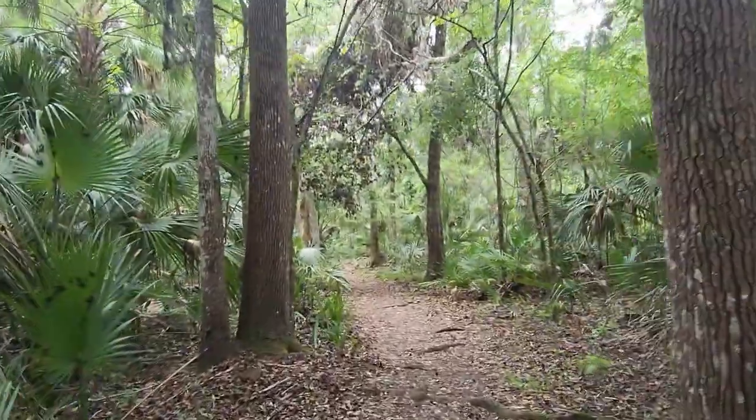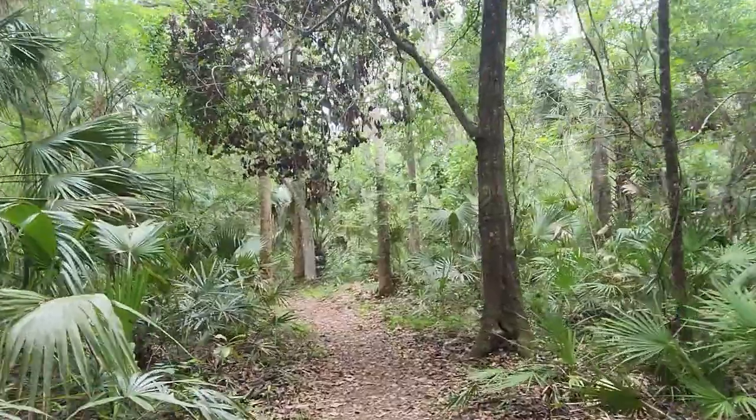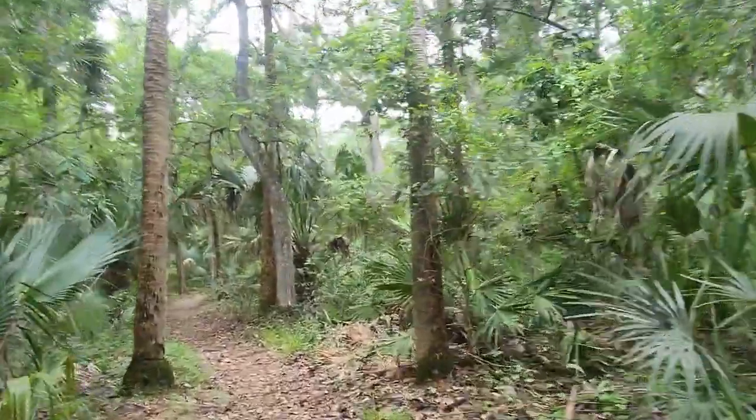Last time I came out here to hike this trail once before, and it rained like cats and dogs. And I said, no way am I going to go out on the trail. I mean, it's a long drive for me, and I was really disappointed. And then I just had to drive home.